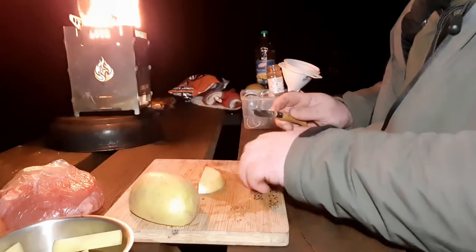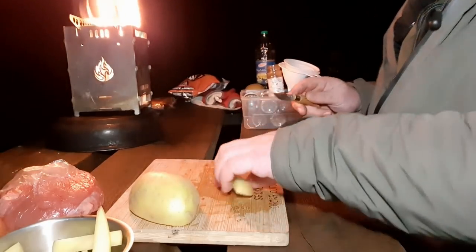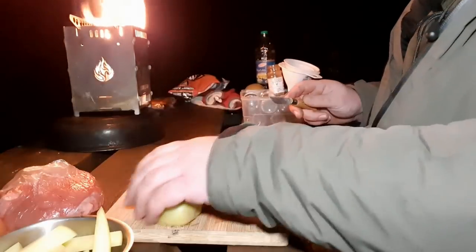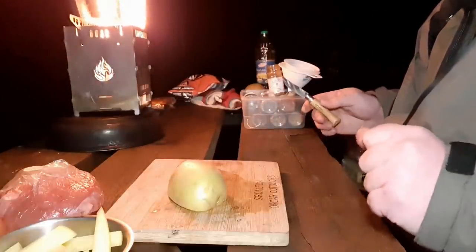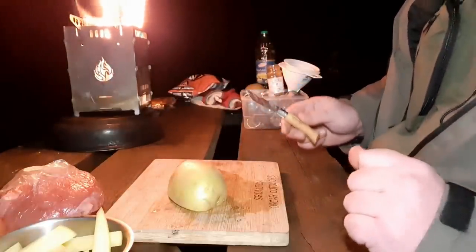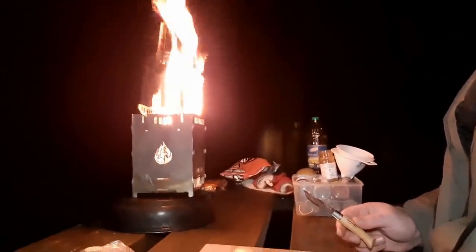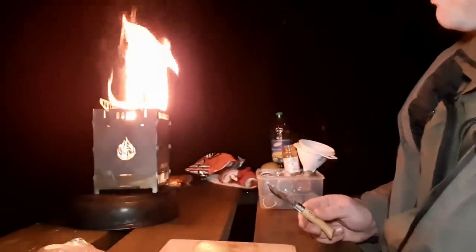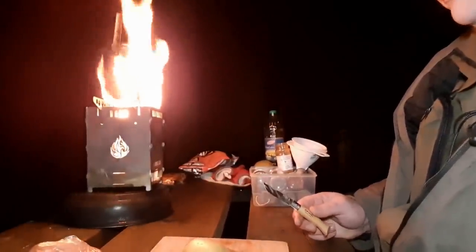I don't know what I like, so I just cook it while I'm out. It's only the same as cooking it when you're at home, isn't it? Right, so that looks to be going rather nice now. Luckily I've got my fire gloves, so I'm going to be able to get that off. And we'll check on the oil.